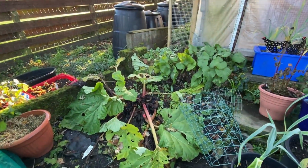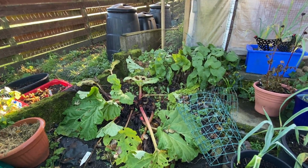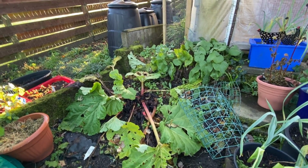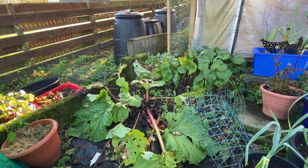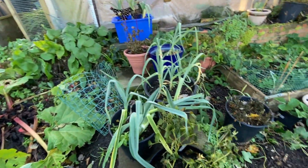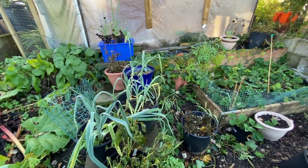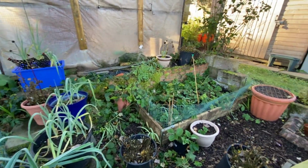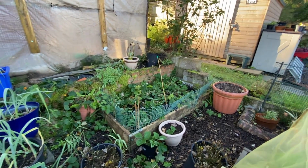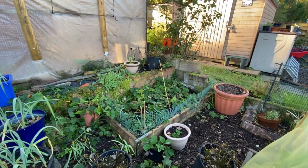The rhubarb was fantastic this year. That's been in before I came here. It's a really big plant, so I got lots of pickings off that this year. Then we've just got some random pots of leeks because I didn't actually have anywhere for the leeks. Strawberry bed. I don't think that will be my strawberry bed this year. I'm going to move them somewhere. Haven't decided where yet.